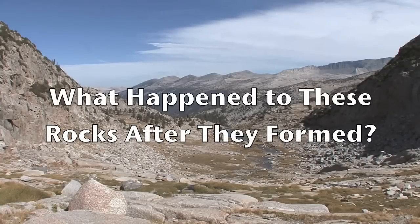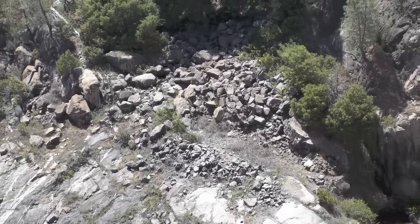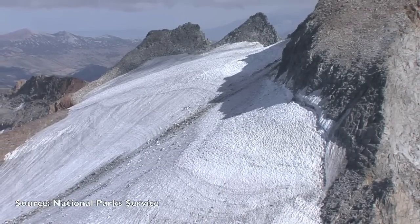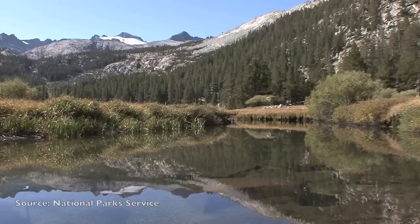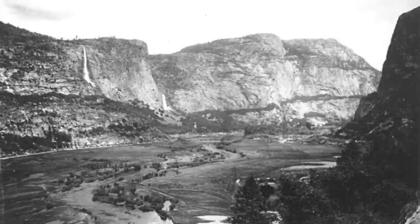So what happened to these rocks after they formed? The combination of rain, wind, biological factors, and glaciers broke apart large rocks into smaller ones, causing them to move downhill and into streams. Glaciers played a large role in moving huge amounts of sediment downward, depositing this material largely in the Tuolumne meadows and carving out valleys such as Hetch-Hetchy until the end of the last ice age, some 12,000 years ago.